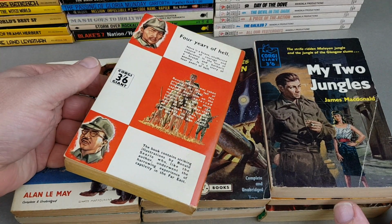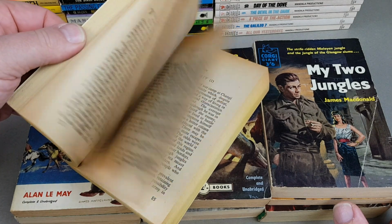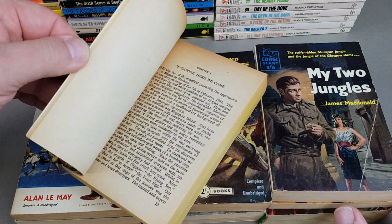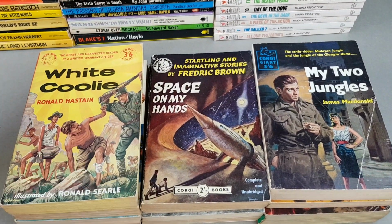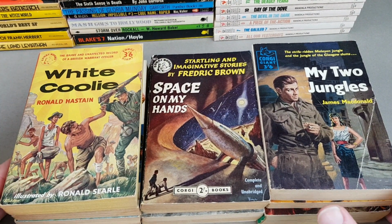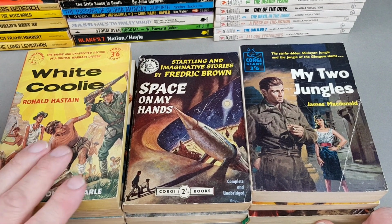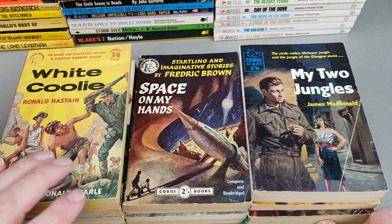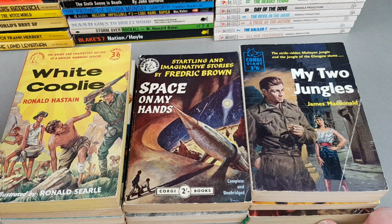Very, very nice book, that one, 4 Years of Hell, and quite a scarce Corgi to find in nice condition as well. So there we are, Corgi, a great publisher, a real mixture of stuff. So you might just want to specialise. To be honest, I tend to pick up any vintage Corgis if they're in pretty nice condition, but I particularly like the science fiction ones that they do because I think they're very, very good.